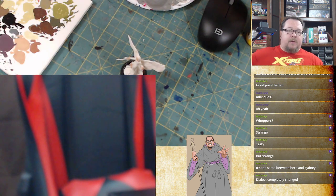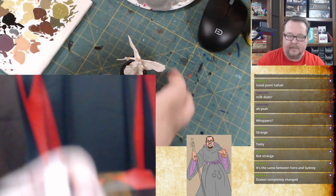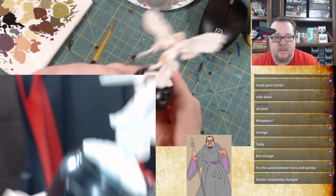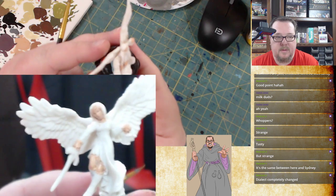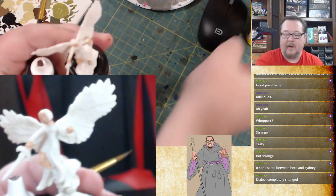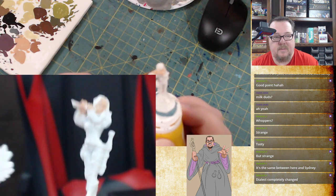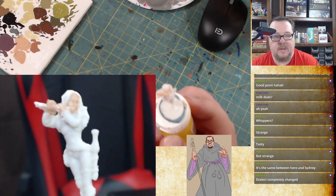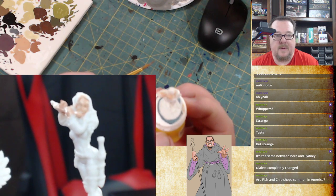All right, so we're going to do some red hair here. So this is Wendy's character. She's an Asimir, and she's going to have the red hair. And this is Rhiannon's character. She's a high elf bard, but she's also going to have red hair.